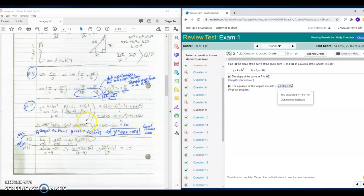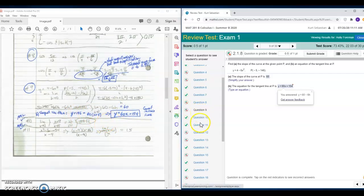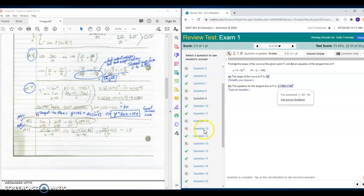But I really couldn't increase the score there because that part of the problem was to actually find the equation of the tangent line. And you didn't show me that you knew how to do that at this point. There was no showing me that you could do that. So I couldn't increase the score there. 10 and 11, you got exactly correct, so I didn't look at those that close.